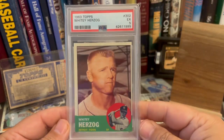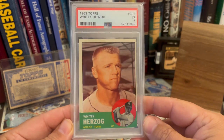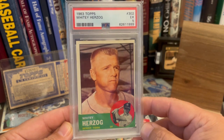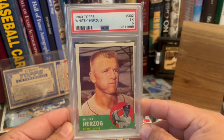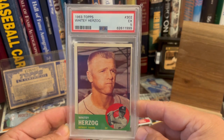And then the oldest card, Whitey Herzog, Hall of Fame manager, but this was during his playing days. Same haircut he had his whole life, I think. I don't know that. I think Whitey Herzog came out of the womb with a crew cut, but Whitey Herzog in a 56 Topps.